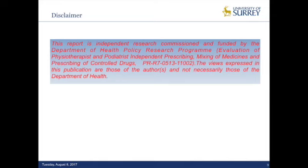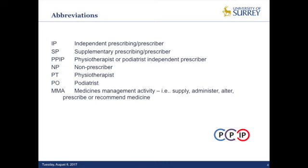Just to say that this is our interpretation of the report and not necessarily that of the Department of Health, just to cover ourselves. There are quite a few abbreviations, so just to clarify as we go through: IP we use for independent prescriber or independent prescribing, SP for supplementary prescribing or prescriber, PPIP is our acronym for the project, so physiotherapy, podiatry, independent prescribing, and NP are non-prescribers, PT are physios, POs are podiatrists, and MMA is medicines management activities. If you can remember those, that would be great. It all becomes a bit wordy if you keep trying to say it as you go along. Maybe I should have provided a crib sheet, but anyway.